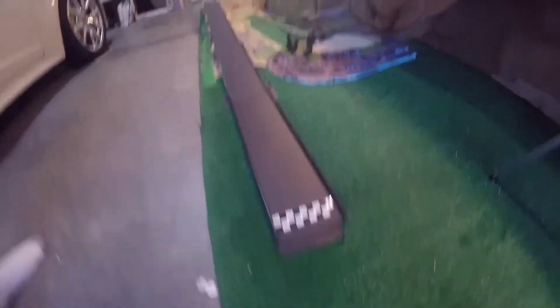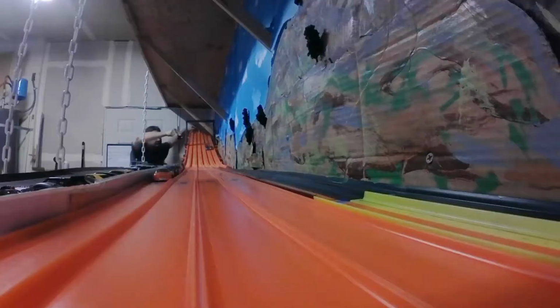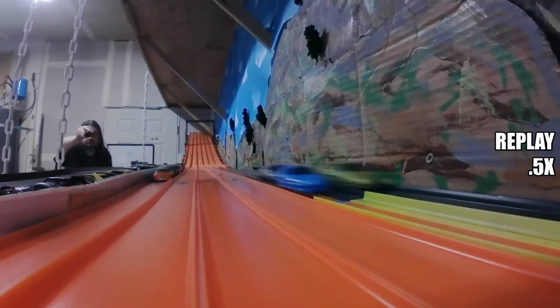Those 2 Jammer cars leave the Dodge behind. And wait a minute, I don't see the Dodge. Did something happen? The Dodge was jammed by the Jammers. We'll get no points for this race.